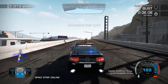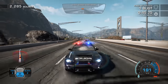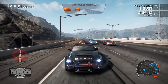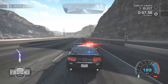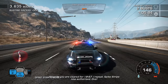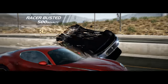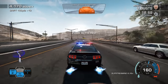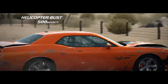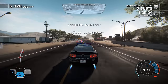EMP activated, acquiring target lock. I've made contact, he is sustaining some damage. All units, roadblock, officers ready and waiting for the orders. That's confirmed, your roadblock is in position. Here clear for 1067. I repeat, spike strips are now authorized. Over. Roadblock is deployed directly ahead of you.